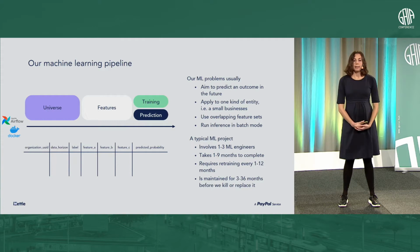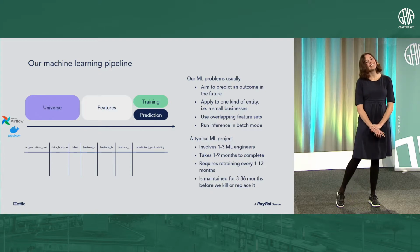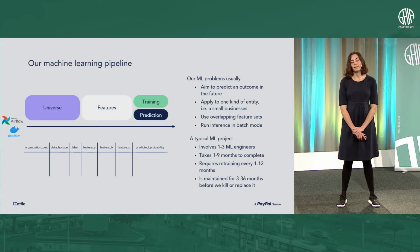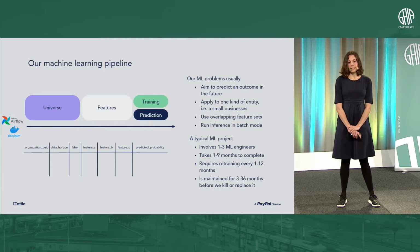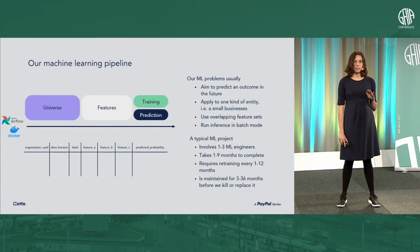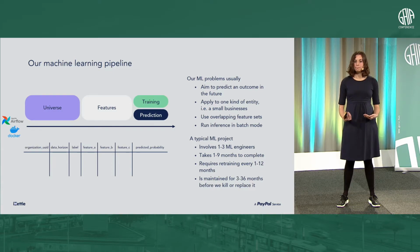And the first part in the pipeline is what we call a universe. I know this is not a well-established phrase, but I'm trying to establish it here now. So what we mean by universe is something that answers who are we making predictions for. So it defines the problem space. So typically a universe, let's say we're doing credit scoring, will consist of a list of organization UIDs. If we're training a credit scoring model, it will be a list of organizations that we have issued loans to in the past. So they are the ones that we want to learn from.